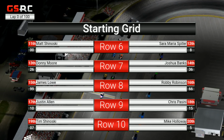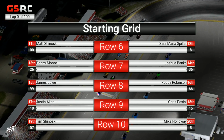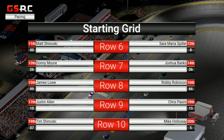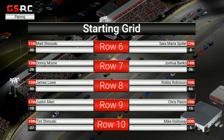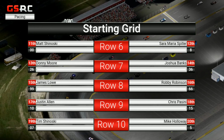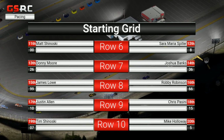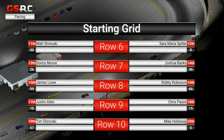Row 7, that Irwin Tools SK Modified, driven by Donnie Moore, will start 13th. Joshua Banks going to get a 14th place starting spot tonight. Starting in row 8 will be James Lowe in that number 99, alongside newcomer Robbie Robinson in the 66. All right, row 9, Justin Allen and Chris Piscini, our fastest driver from practice. And rounding out your 20-car field is Tim Shinosky and Mike Holloway.